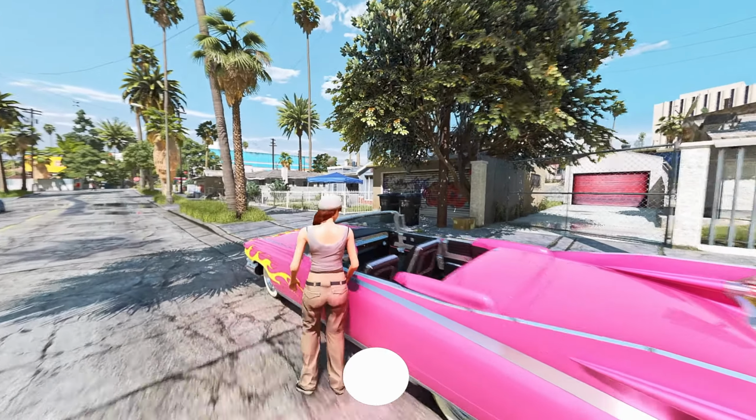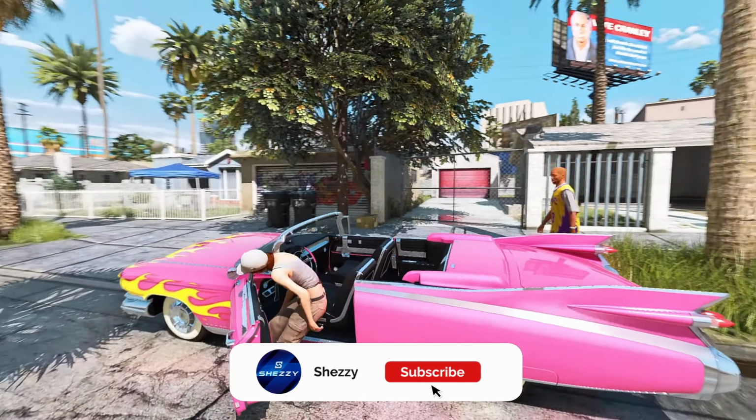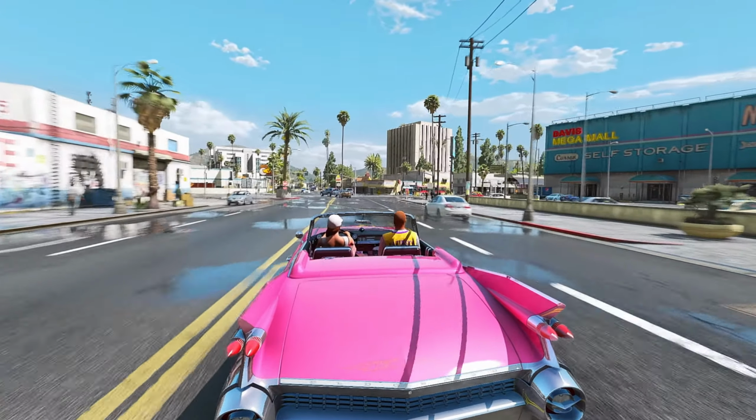So in today's video we're going to be talking about all of the cars that have been confirmed within the leaked footage that are going to be within GTA 6. So without further ado, let's get into it.